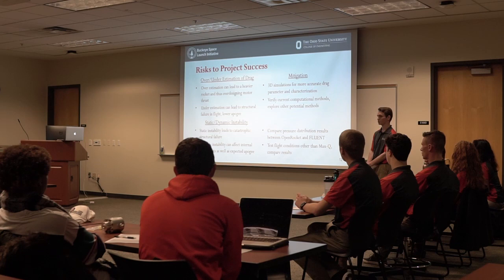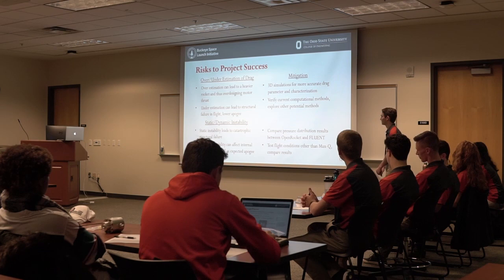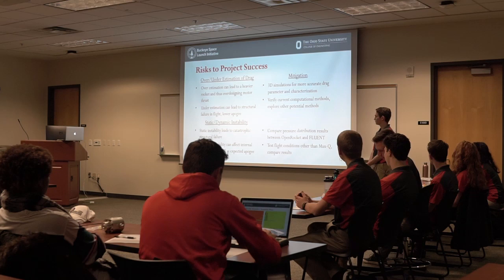And then as far as underestimating the drag, that can lead to structural failures if the drag and pressure in the rocket is too great. And then as far as mitigating that, 3D simulations will provide a much more accurate drag parameter, as I said. So that'll be important to get into as the year progresses, and trying to obtain an accurate drag number. And then we can also verify the methods that we use currently, which just means more research, more analysis, more comparison.